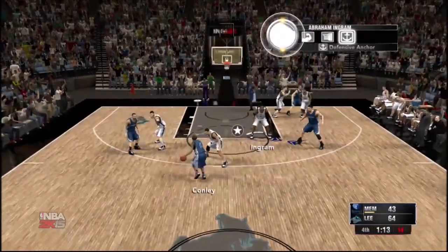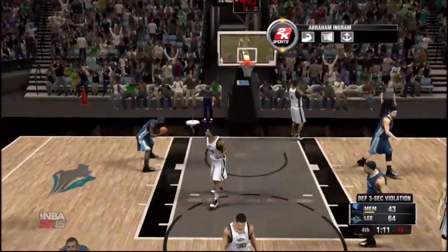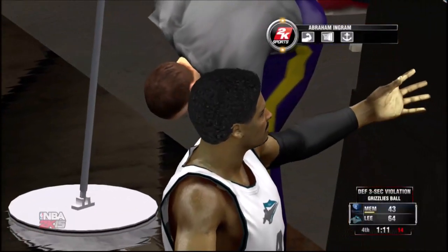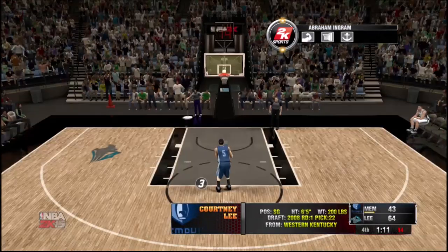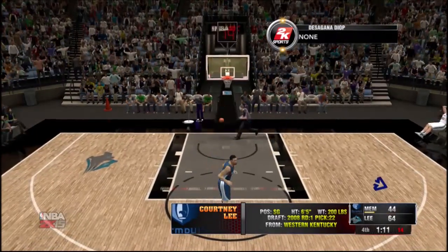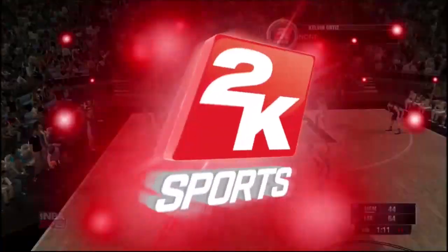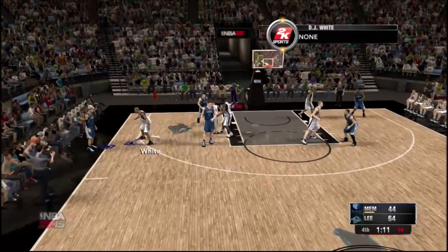Now here is Conley. He's covered by Bennett. Conley dishes to Randolph. And there's the 3-second call, this one on the defense. Well, I never got to compete in a dunk contest, but I've seen more than a few at All-Star Weekend. It's just amazing what players today can do in the air. Still, I think my favorite dunker of all time was Julius Erving. Watching him in transition is just a thing of beauty.